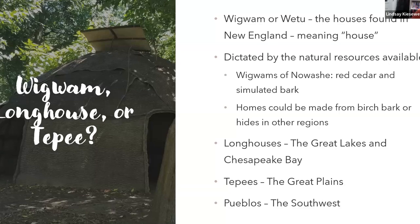So what they would do is use saplings. Our wigwams have red cedar saplings, which are basically just a young tree. And red cedar is a great option because it's very insect repellent, water repellent, mold repellent. So it was a really good option, and it was abundant. It was a natural resource that they had that they could use. They might have used tulip saplings as well, bendable wood.